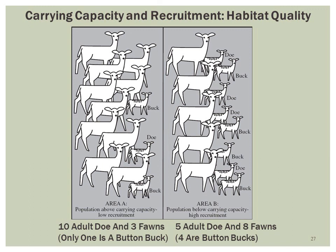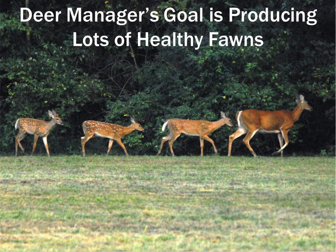Stable deer herds below carrying capacity produce more fawns and therefore more bucks. The goal of the DMAP program is to reduce deer population numbers by harvesting more female antlerless deer. It is likely that at least one, but possibly two fawns in this photo are future buck. If this doe had only one fawn, there is only a 50-50 chance that it would be a buck.